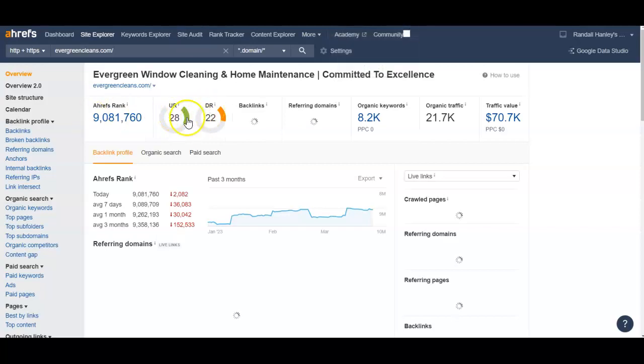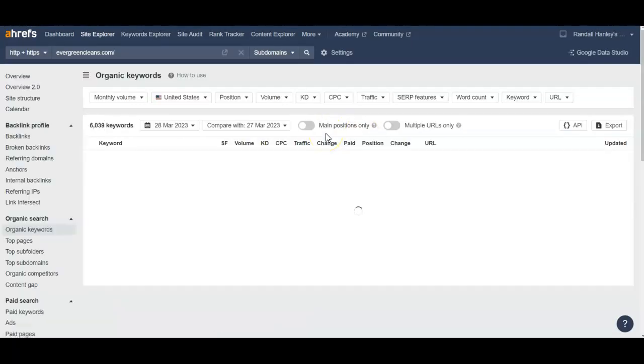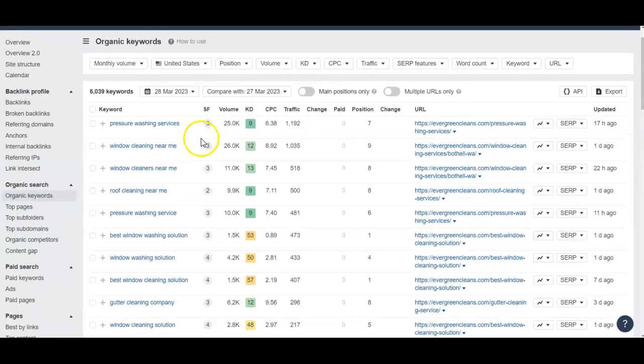And you can see right here that these guys got a pretty good ratio going on too. They're being found for a lot of keywords. So just off the top two guys, I can tell you right now that this is going to be a pretty tough competition over here.